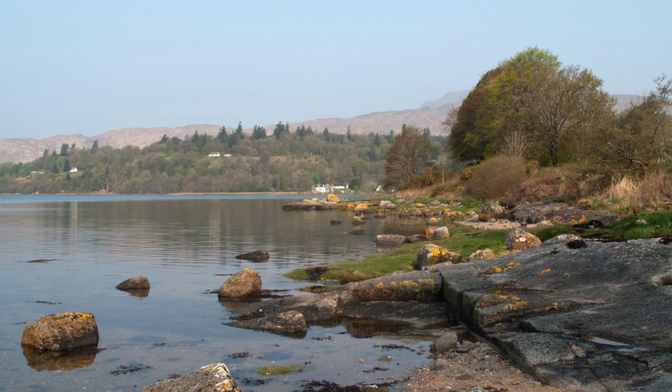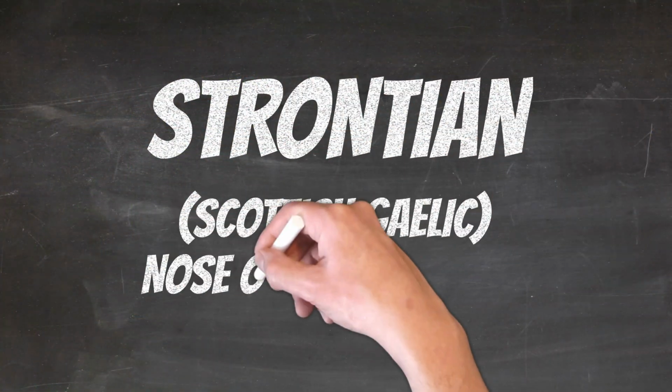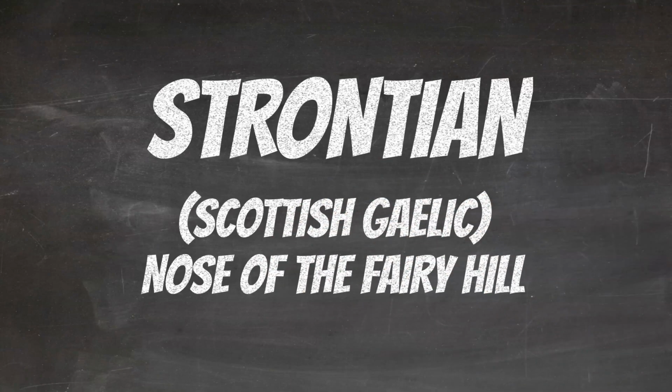Strontian is on the west coast of Scotland and had been involved in lead mining for a long time before. Adair Crawford found a rock from the lead mines that was quite peculiar and determined it to be an undiscovered mineral and named it Strontium. The name Strontian, the town, comes from the Scottish Gaelic. It means nose of the fairy hill, apparently the name of a nearby hill. Just a cool name for a town.